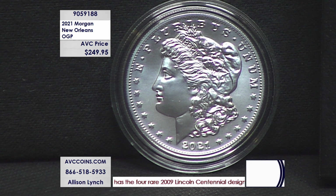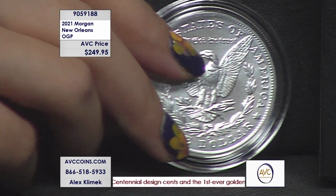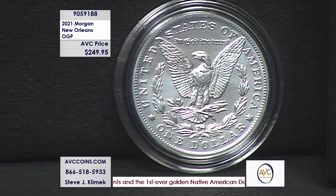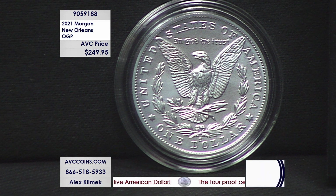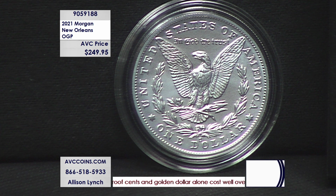Just 175,000 pieces were made, and we are just $249.95 while our limited supplies last. We are more than $45 less than our nearest competition, and each of our coins are going to feature that iconic O-Mint Privy mark, the first time we are seeing that in well over 110 years, and we are more than $45 less at just $249.95. Each coin will arrive in the original government packaging and is a must-have addition to any silver dollar collection. It's one of the finest Morgan dollars ever made, and it's an anniversary piece that every collector needs to own.